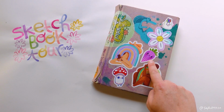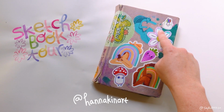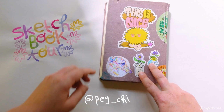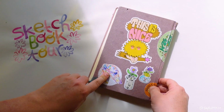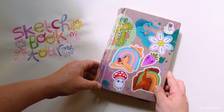These two here are by Hannakin Art, my friend Hannah. This one is by Cactus. This little pal here and these two pals here are by Peggy, aka Peachy. That's mine, and these two are mine also in just a different type of sticker type.